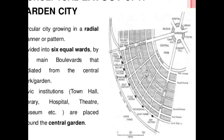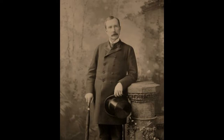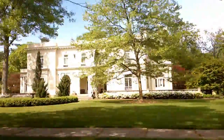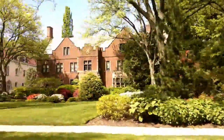This new neighborhood was going to be made in the style of the Garden City movement that was popularized at that time in England. In 1895, developer Patrick Calhoun secured a substantial loan from Cleveland industrialist John D. Rockefeller. With that financing, he purchased land and created what would be the first section of the new area of Cleveland Heights. Once the area was established, the wealthy of Greater Cleveland started moving in and they built magnificent mansions throughout the Euclid Heights subdivision, all along Fairmount Boulevard, Cedar and Coventry roads.